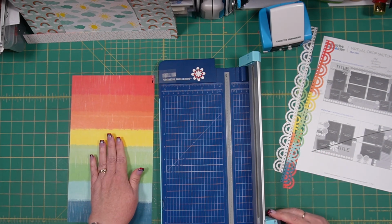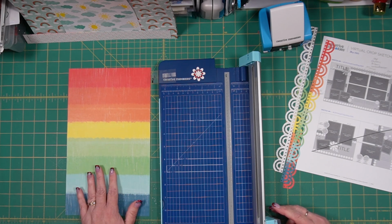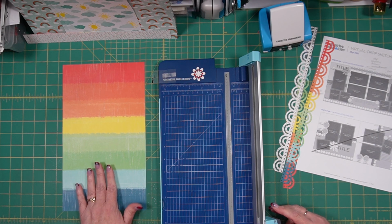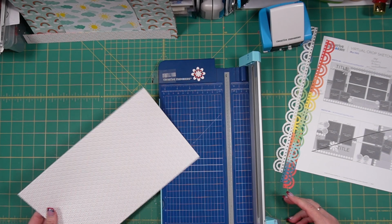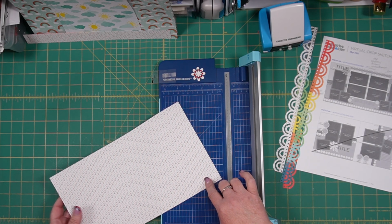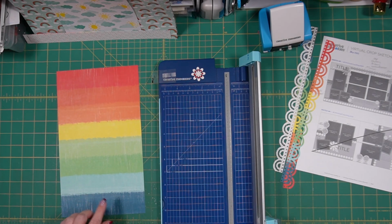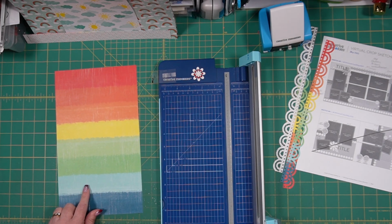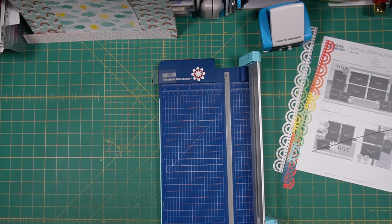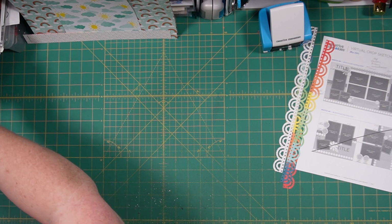Okay, now we can use this paper to mat a photo, or we can use some cardstock. We'll have to try to lay this out and see. I wouldn't use this dot pattern for matting. It's a little too busy for me, but we might use this. I don't know, we'll have to see. Otherwise, I will put that away and save it for another rainy day.